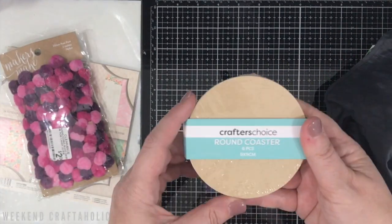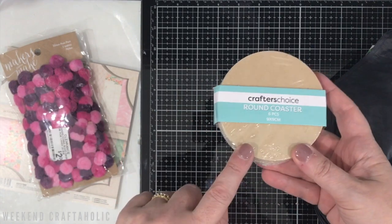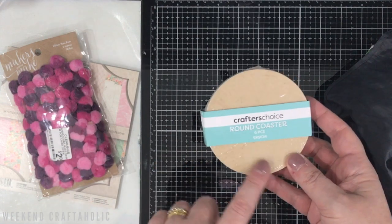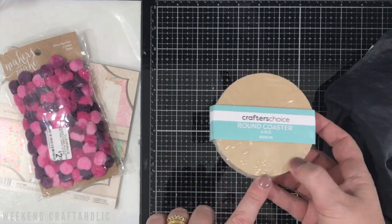Some more blanks that I got were these round coasters. So these were $6 for 6. And again, I don't know if I'll make something to sell or I might just make coasters for ourselves for the house for Christmas.